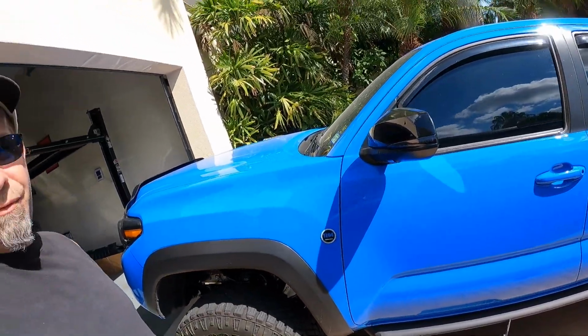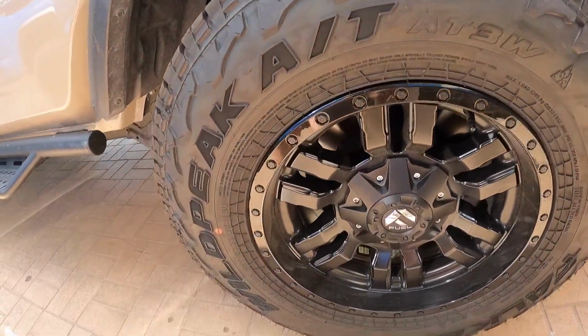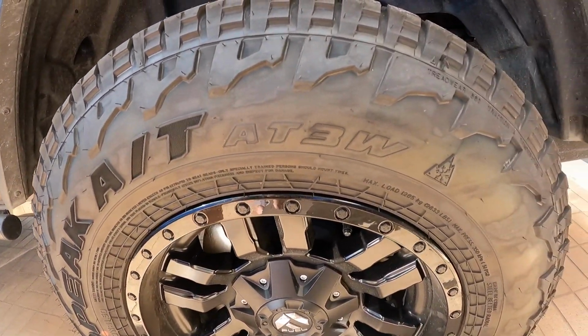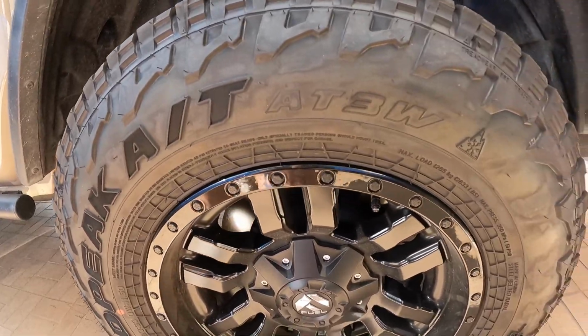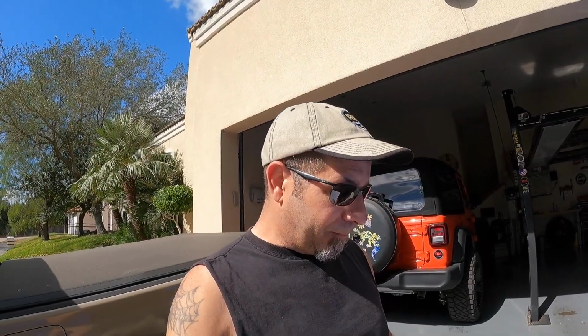I do really love those, but I gotta be honest, I found another set recently that I have on the Gladiator here, and they're the same size, but they're a Wild Peak AT3W. You can see right there. Again, in the same size. I think for ride quality, the Wild Peaks are just a little bit better, and honestly, down the road, I would switch out the Duratracs for those. But there is nothing wrong with the Duratracs. They do ride pretty well themselves, and I prefer both of these to the Nitto Ridge Grapplers I had before. Those were pretty darn firm, you know.